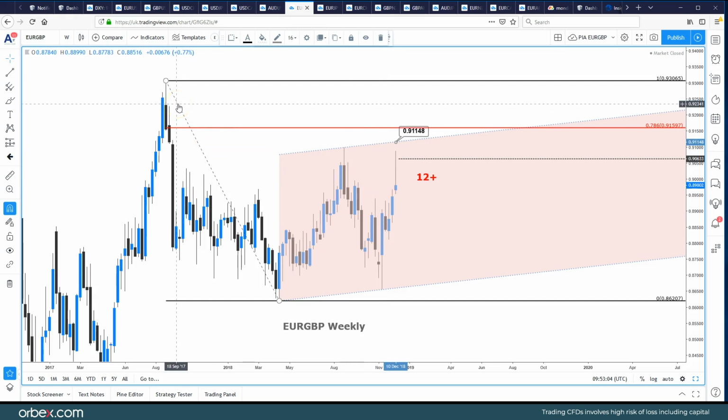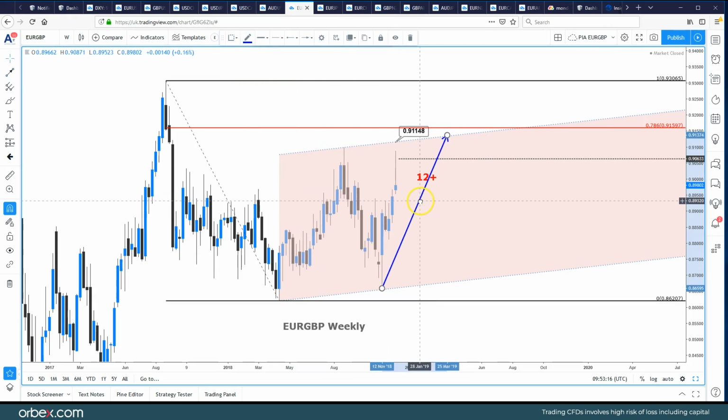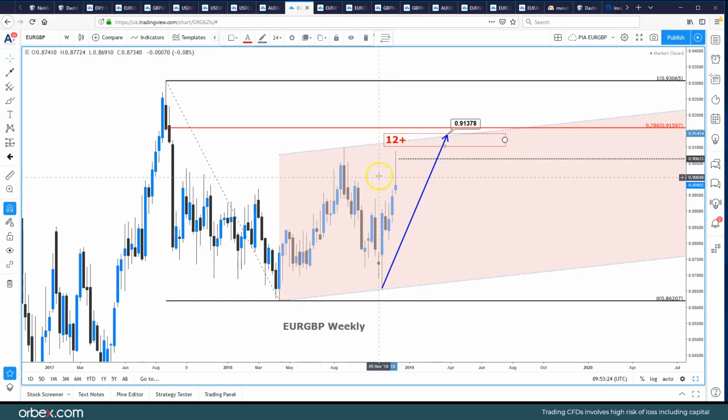However, if this is an ABCD formation, let's just use this arrow tool. Then we should see a bit more of an aggressive move to the upside. You've got to remember the ABCD, the CD leg obviously has to break the top of this leg here. So we're still bears over the medium to long term, but I think over the short term we should really breach last week's high, and then we'd look to sell into rallies in euro sterling.